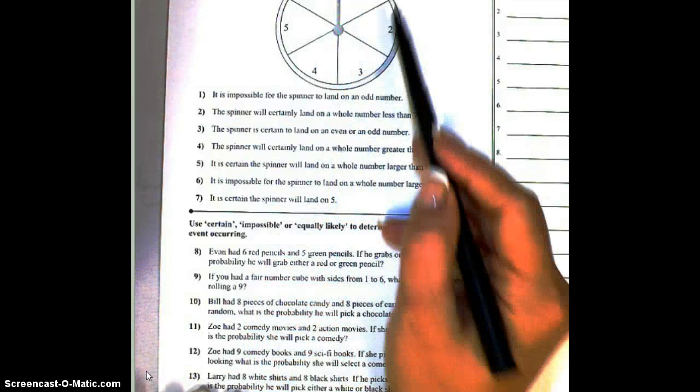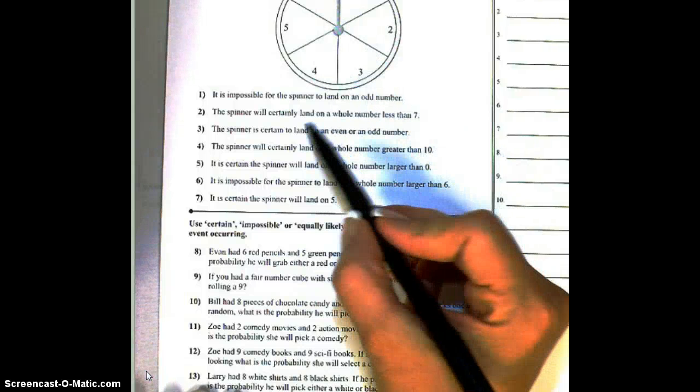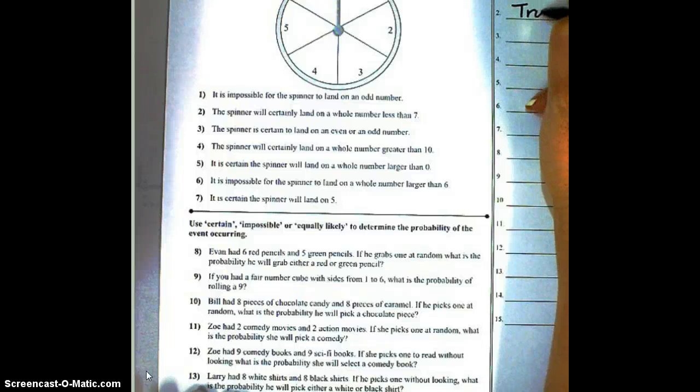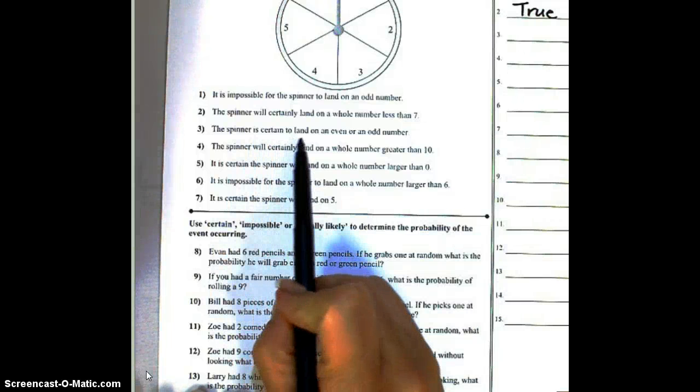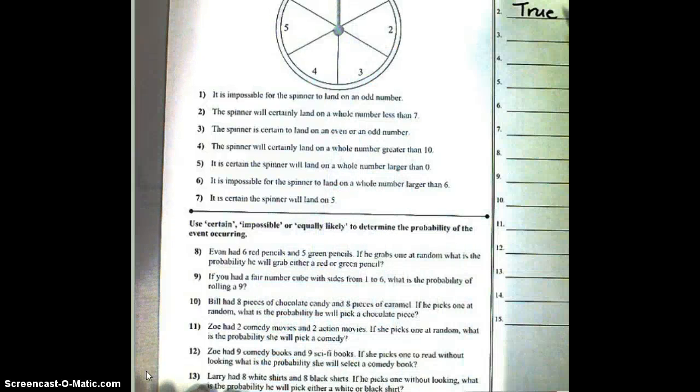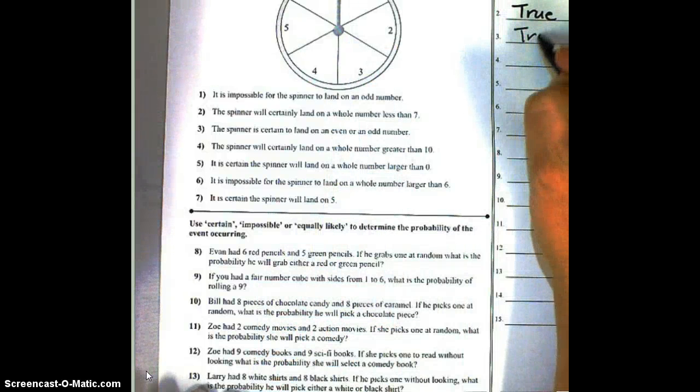Are all of these less than 7? Yep, so it is certain that it will land on a number that is less than 7. Now we've got a true. Number 3, the spinner is certain to land on an even or an odd number. Yep, because there's nothing but even or odd numbers.